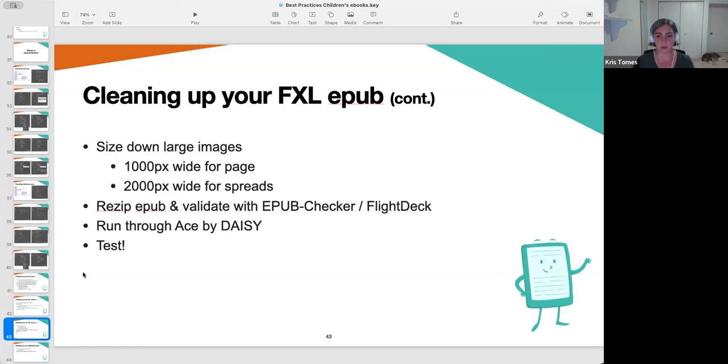Then, once you're done with all of those steps, you want to rezip your EPUB using eCan Crusher or whatever else you're using, and then validate it both with EPUB Checker, and I highly recommend Flight Deck. Flight Deck catches a bunch of tiny little pieces that EPUB Checker doesn't look for. It's also specifically looking for retailer specs, so it'll frequently catch, for example, if an image is over 4 million pixels for Apple, or if an XHTML file is more than 3 megabytes for Kobo, tiny things like that, which can save you a big headache down the line.